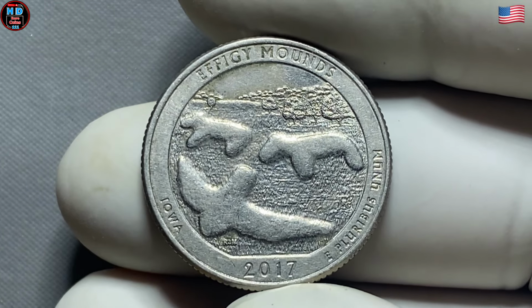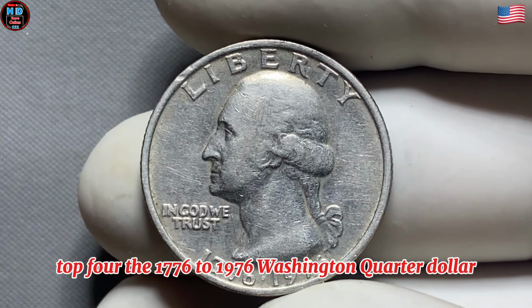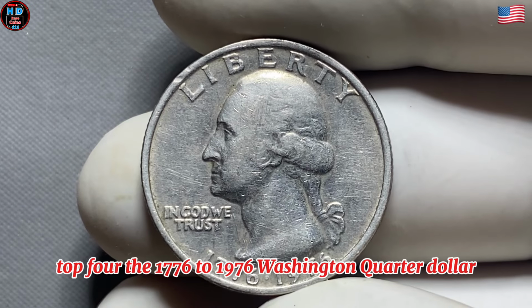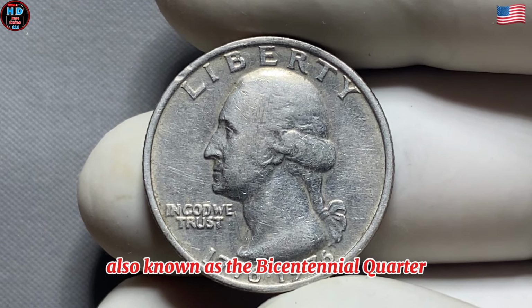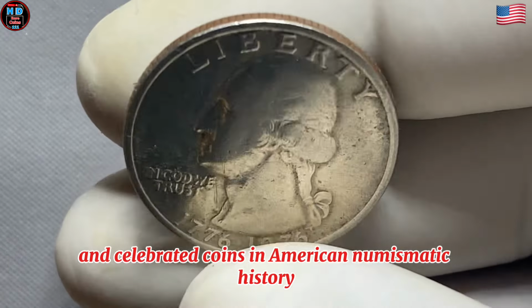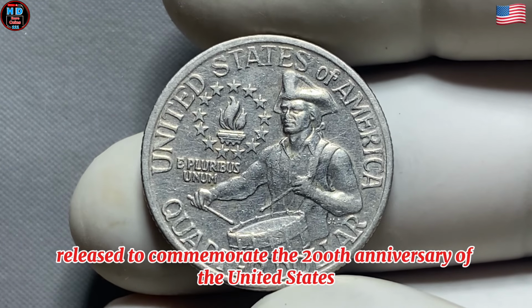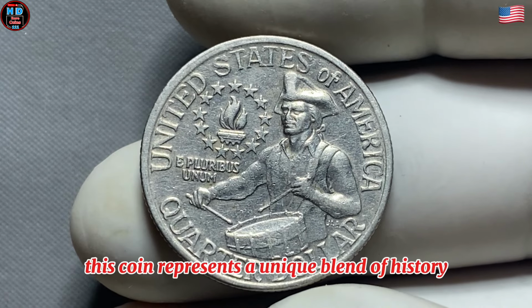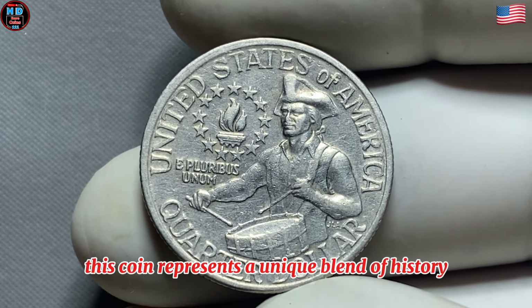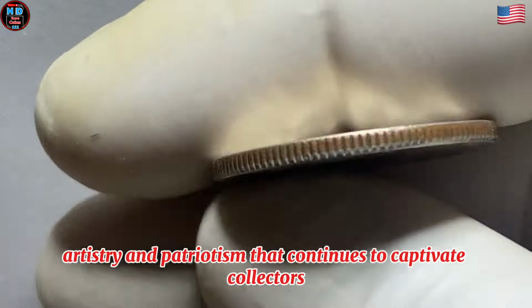Top 4. The 1776 to 1976 Washington quarter dollar, also known as the Bicentennial quarter, is one of the most iconic and celebrated coins in American numismatic history. Released to commemorate the 200th anniversary of the United States, this coin represents a unique blend of history, artistry, and patriotism that continues to captivate collectors.